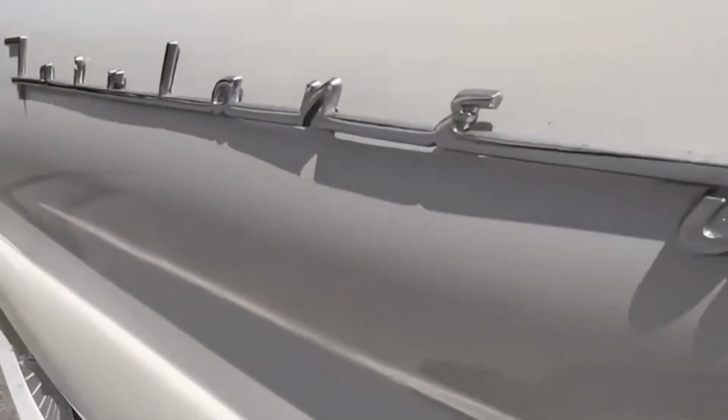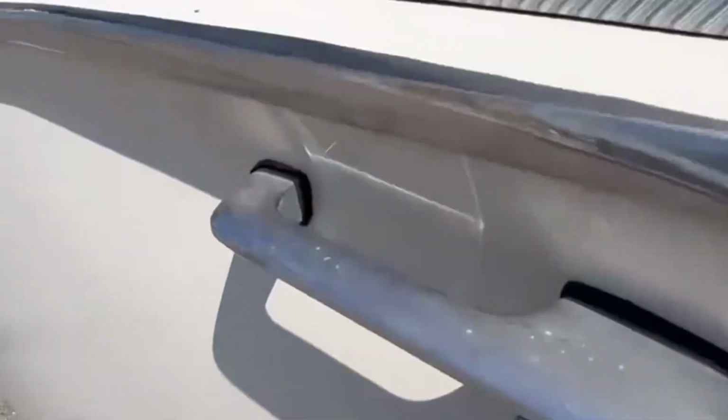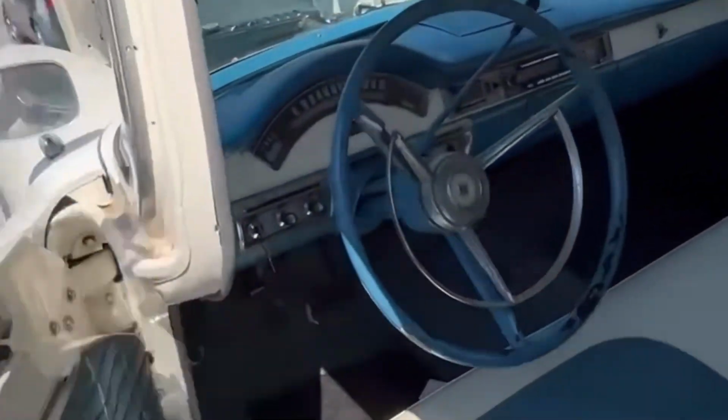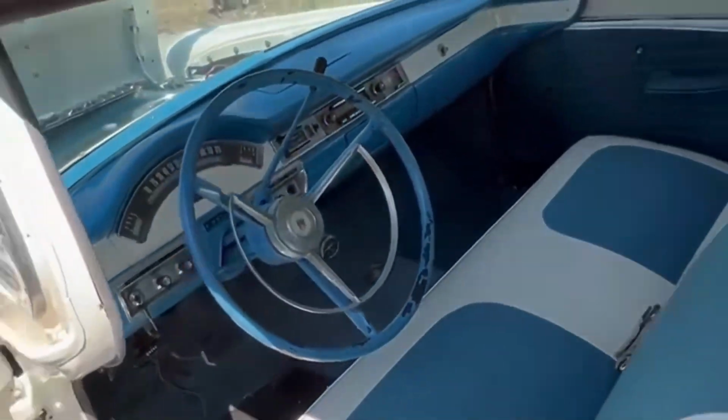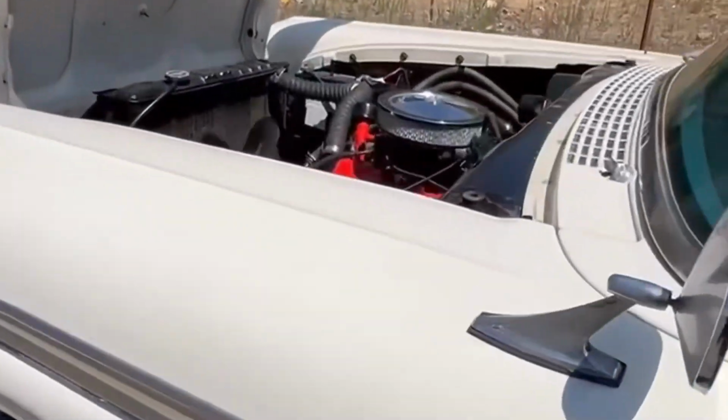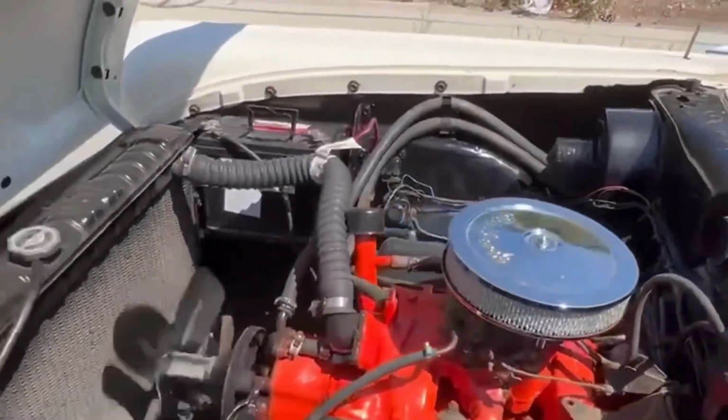Next up is the 1957 Ford Fairlane 500, a nearly finished restoration project with 100,000 miles. This off-white classic with a blue interior features a Y-block 312 motor, an automatic transmission, and a clean title.